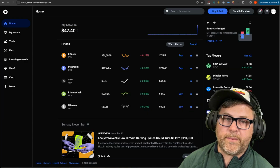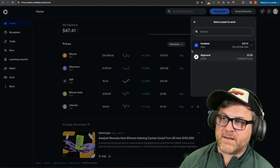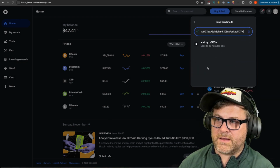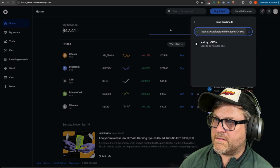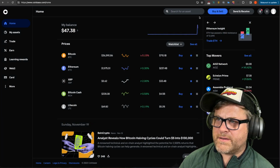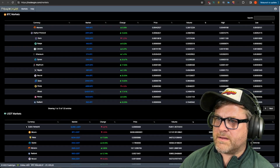Same thing. We go back to Coinbase, send receive. We change this to Bitcoin. We do max, and we put in our Bitcoin address right there. And it actually sees, yeah, it still has that in the clipboard from ADA, my bad. And that's it. And then you send Bitcoin. Bitcoin, it took about, for the 2 transactions, let's see, where is it here?